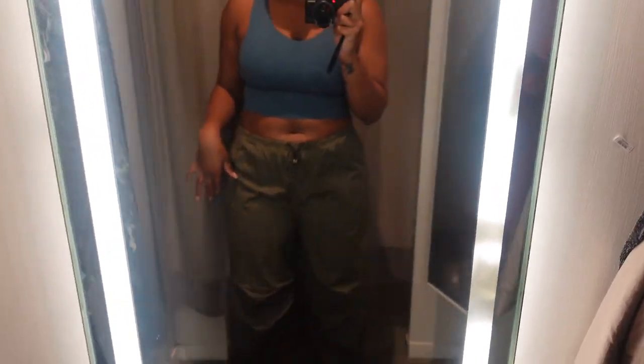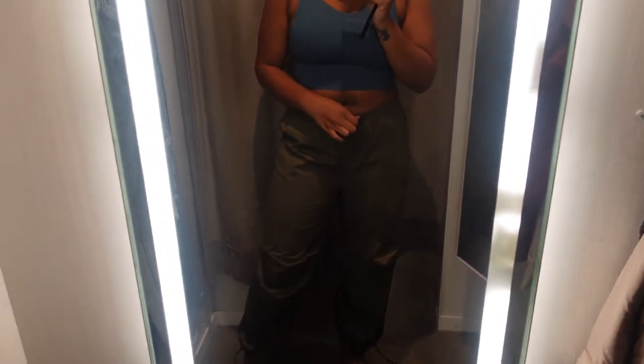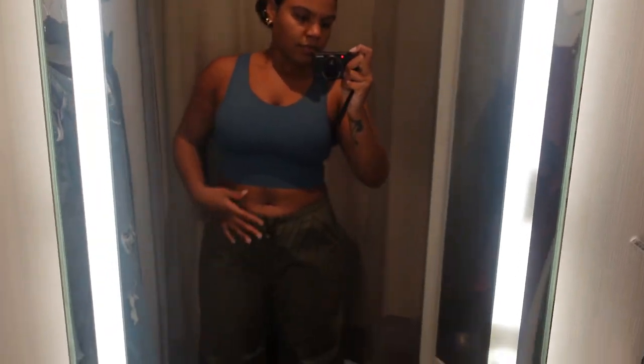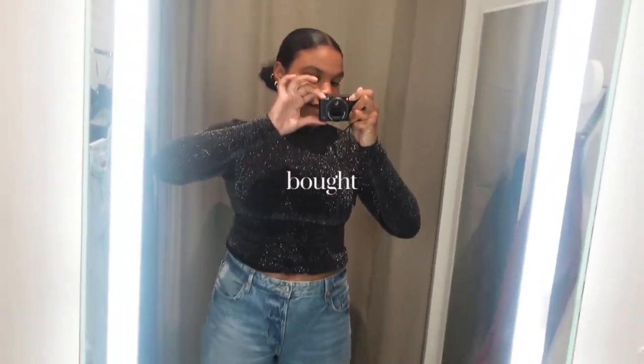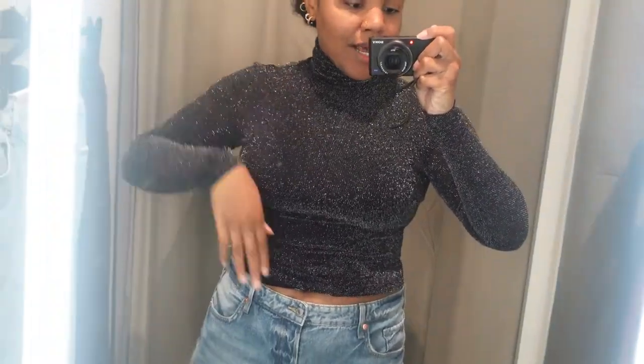I don't know if I like them. I can't really tell. I kind of wish they had them in a large, but they don't have a large here, so I don't know. It might be a no-go, y'all. This top though, I love. I'm definitely getting this. This is only $10.